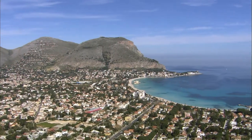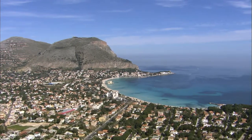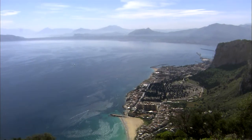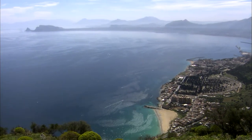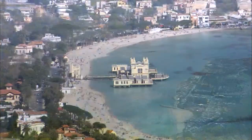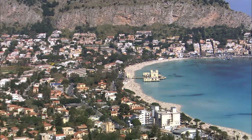Palermo has been a world-class city for centuries. Its importance in the world, as well as its cultural development, has always been driven by its port. In fact, the Greeks called Palermo Panormus, which means all port, and that name was used in official documents right up until the 18th century.